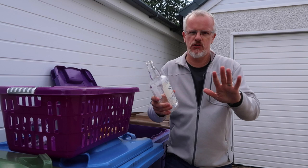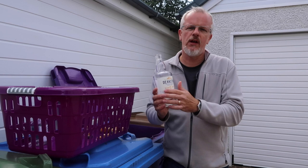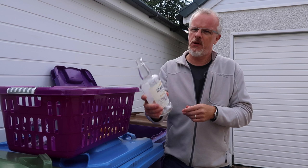This is a different animal. This is a 12-year-old Palo Cortado finish at cask strength, 55.4%. This is another one of the best whiskies I've had this year. Really, I went through this far too quickly.